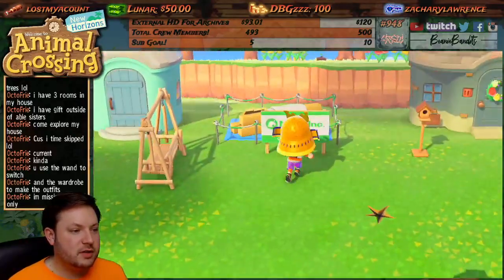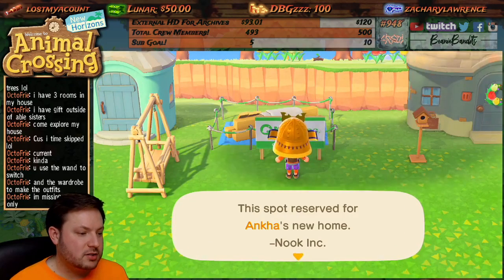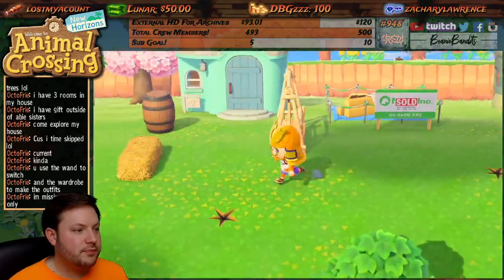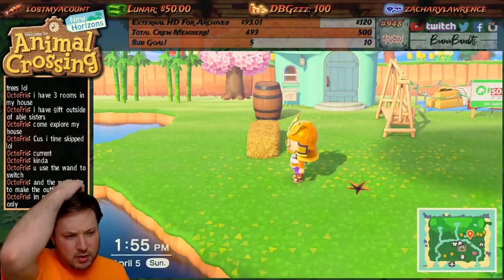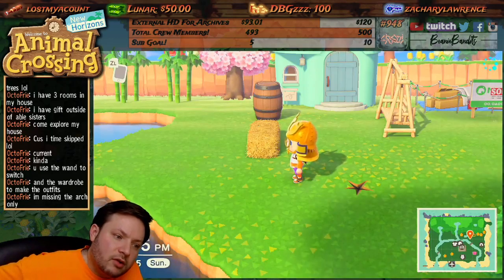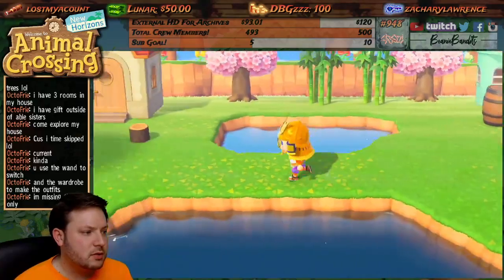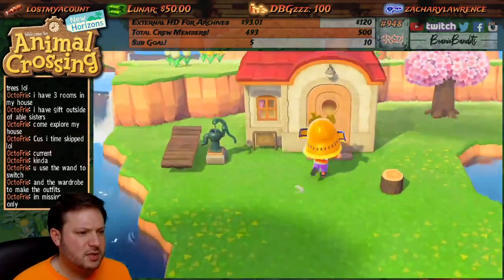Oh, you got somebody moving in here. Anka's new home. Oh, all right. I think I am gonna go that route of trying to set the homes all near each other and have a home area and connect it with roads and whatnot. Nobody's outside. Is it because I'm here?